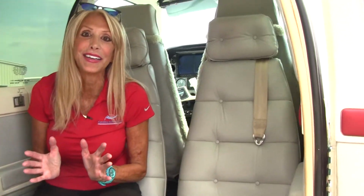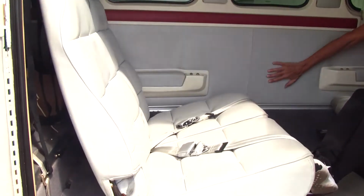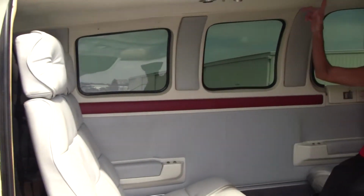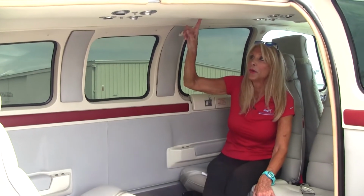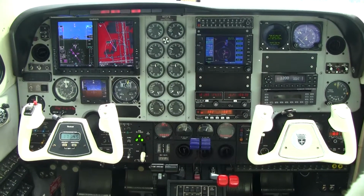So come on in and let's check out the interior. It's in really good condition. Gray leather seats, gray carpet, beautiful side panels in great condition. And check this out, a brand new headliner. Now we do have a 6-place intercom system, shoulder harnesses for all the passengers and pilots, and what I love, factory air conditioning.